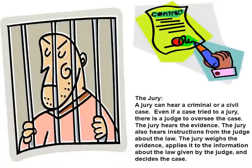The jury. A jury can hear a criminal or a civil case. Even if a case is tried to a jury, there is a judge to oversee the case. The jury hears the evidence. The jury also hears instructions from the judge about the law. The jury weighs the evidence, applies it to the information about the law given by the judge, and decides the case.